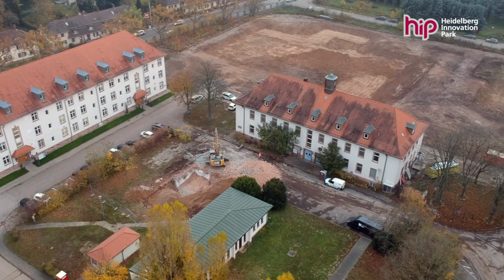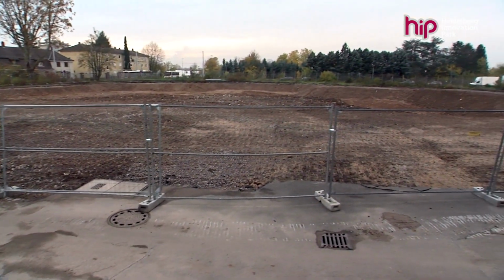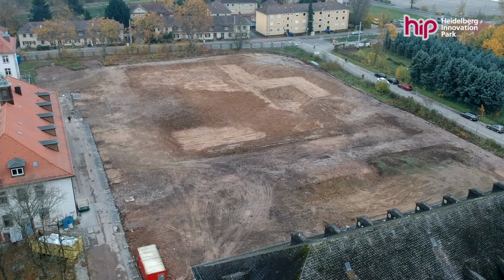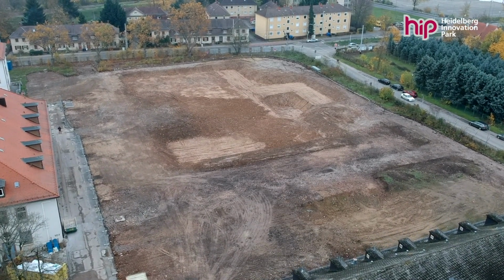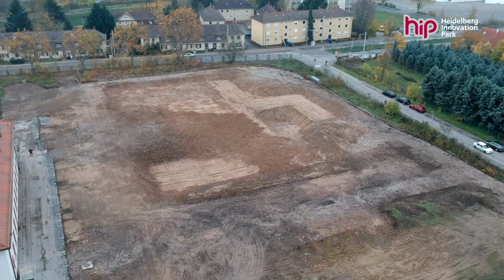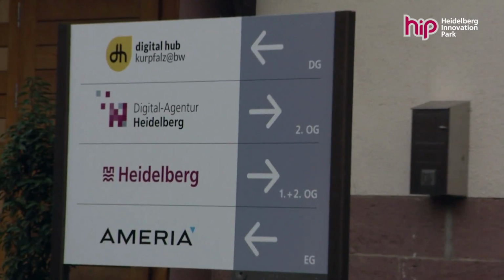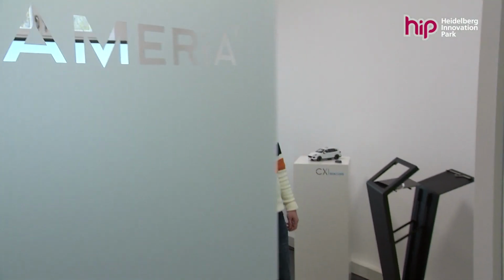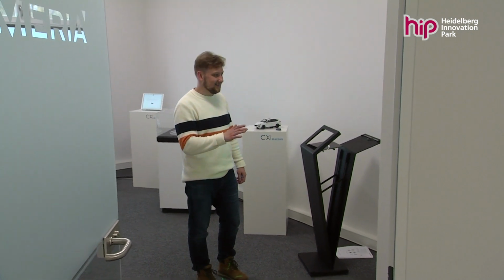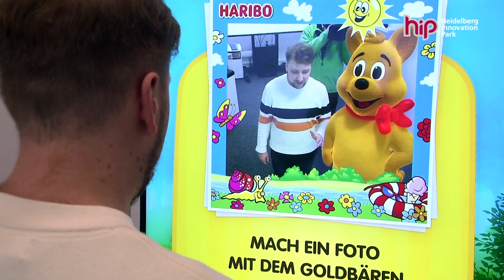Excavators have torn down old utility buildings and cleared construction sites around a collection of mostly landmark buildings. Someday in the future, this part of Kirchheimer Weg is set to house shops, services, and a kindergarten. Here in one of the older buildings, the IT company AMERIA has already settled in. The first HIP tenant has already set up a showroom displaying its IoT products for its customers. After only 6 months, the company already feels quite at home and is positive about how things are developing here at HIP.